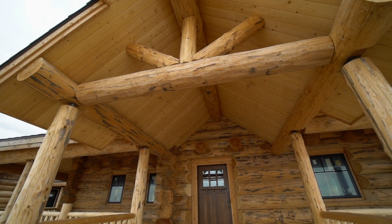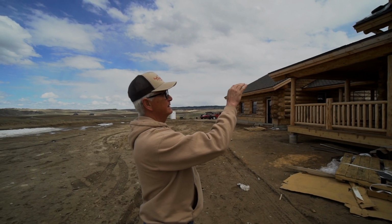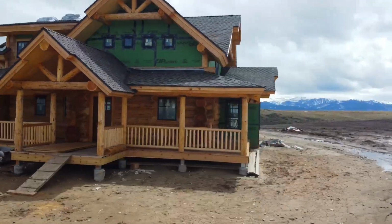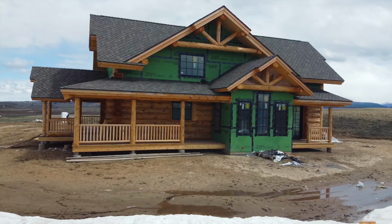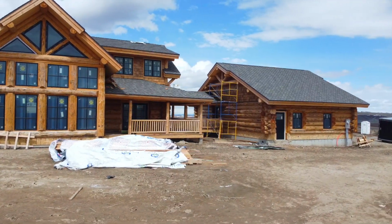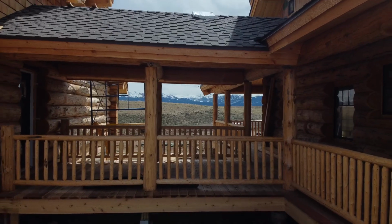It's a little different for Meadowlark because we only ran the logs on the first floor and the top floor is framed in, and it's going to be finished with the cedar shake that you see around the windows, and that's going on right now. It looks big, but it's really just under 2,200 square foot custom home with 3 bathrooms, 3 bedrooms, laundry room, and then a semi-detached garage connected with the breezeway.